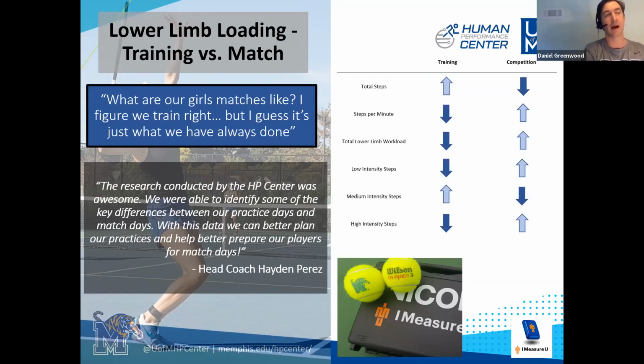So per minute, our steps in training were higher than in competition. Our total steps in training were higher. Our steps per minute, our lower limb workload, and our low intensity steps were all lower in training than they were in competition, with our medium intensity steps higher. So instead of me rattling through that, let's pare that back. What was happening in competition was we had more high and more low intensity steps and less medium intensity steps. And we also had less total steps.